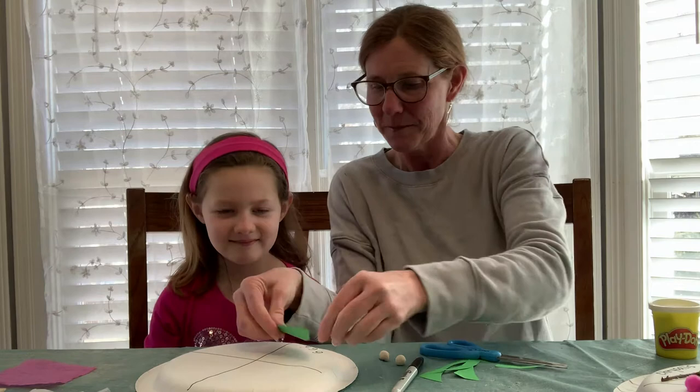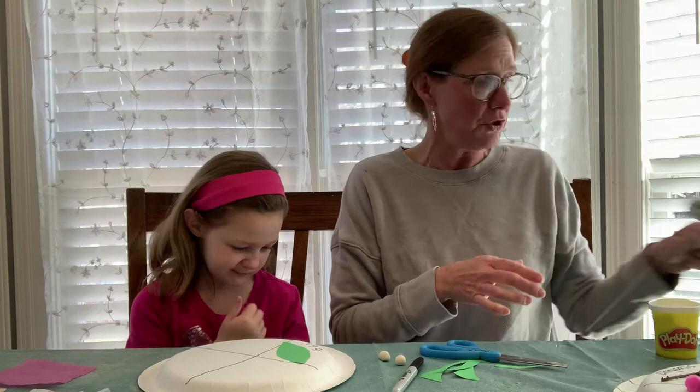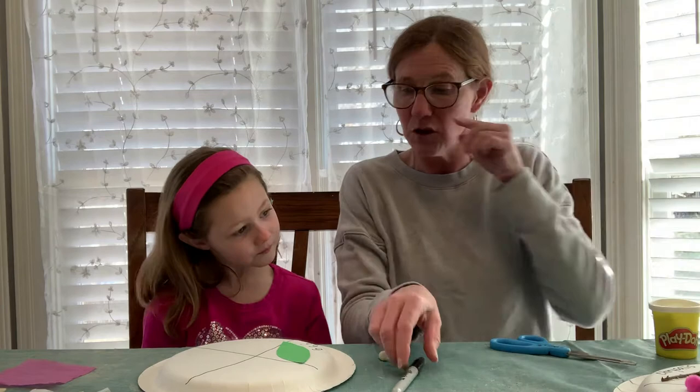Okay. Now we've got our leaf. And then we'll glue it on. Now you could use regular glue or you can use a glue gun. Now we want to make the little veins on the leaf to make it look realistic.